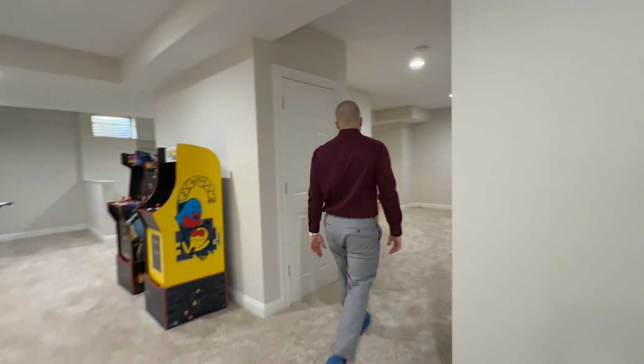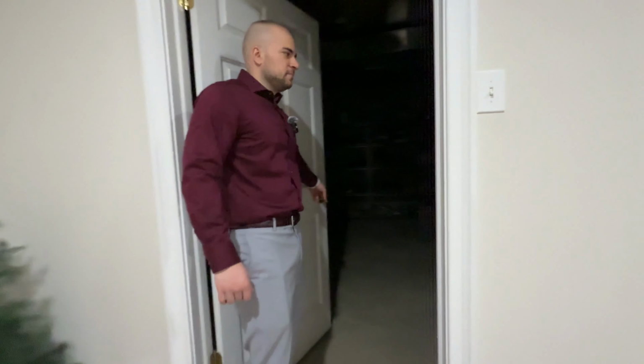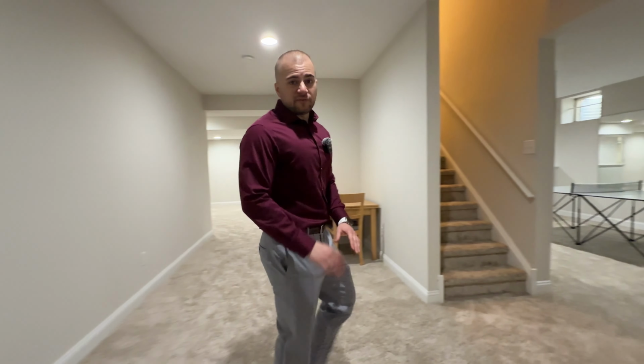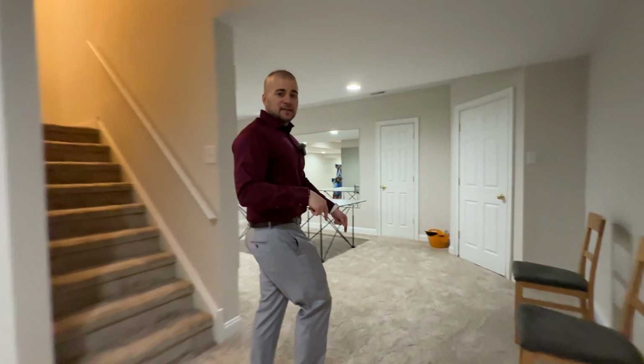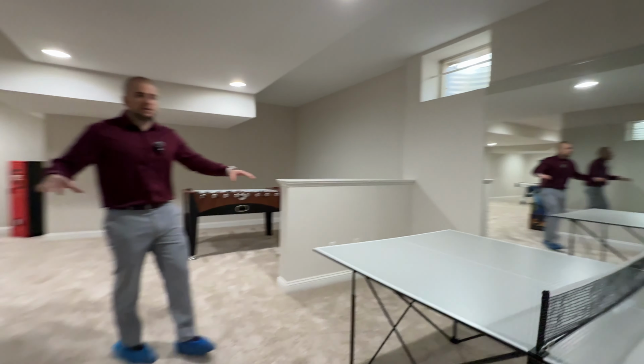But you have 2 of these rooms, just large storage rooms. We have a closet right here, then another large storage room. Just like so much space for storing stuff. I don't know about you guys, but like my garage is full of stuff. But that wouldn't be the case here because you have all these rooms. I also like how they have a lot of mirrors in here just to make it even bigger.